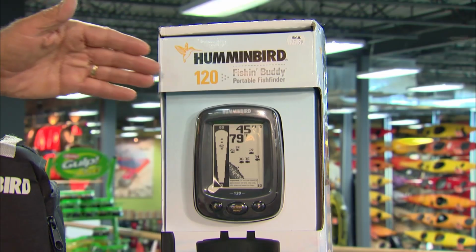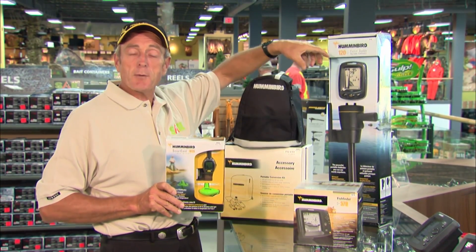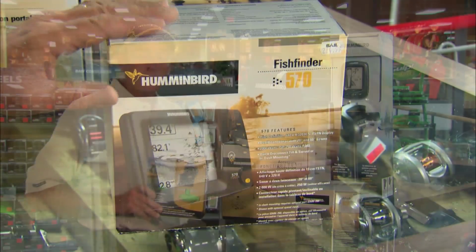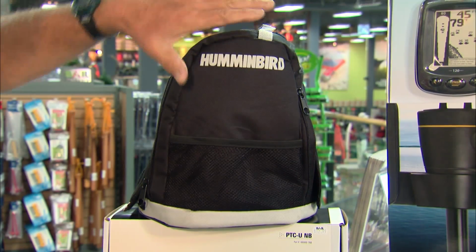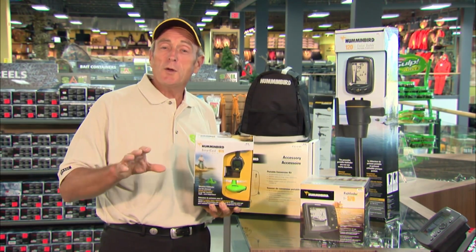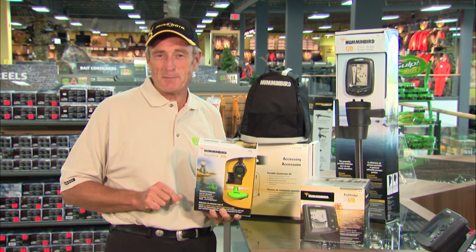Other sonars that are portable are like this 120 Fishing Buddy that literally just snaps right onto the gunwale of a small portable boat. And then of course you have the full sonars, right from the 300 series up to the 500 and even 800 series that come in these nice porta-cases. So if you love to fish, pretty well you have a sonar that you can use anywhere, even on exotic fly-in trips, and it'll help you catch more fish.